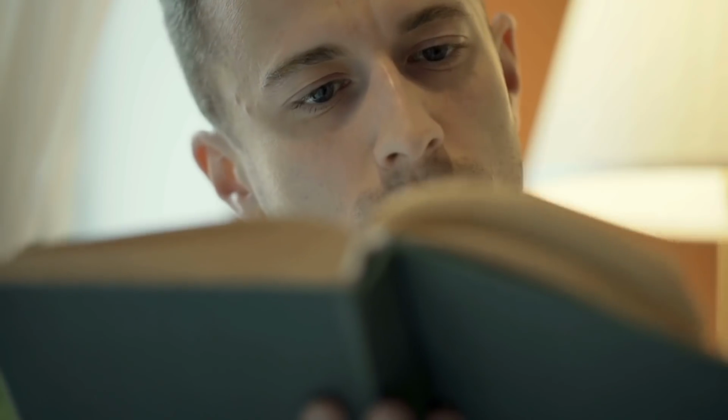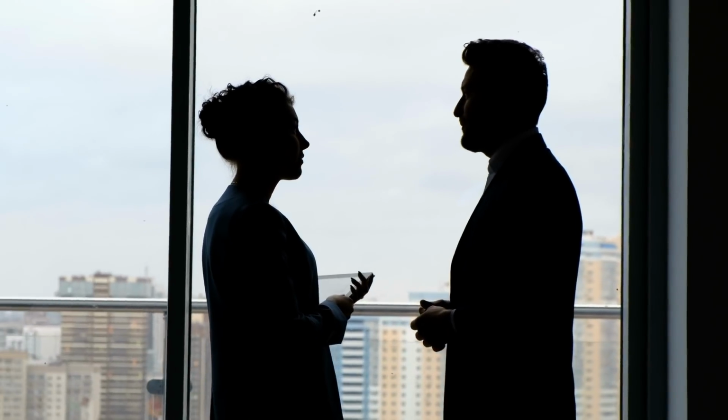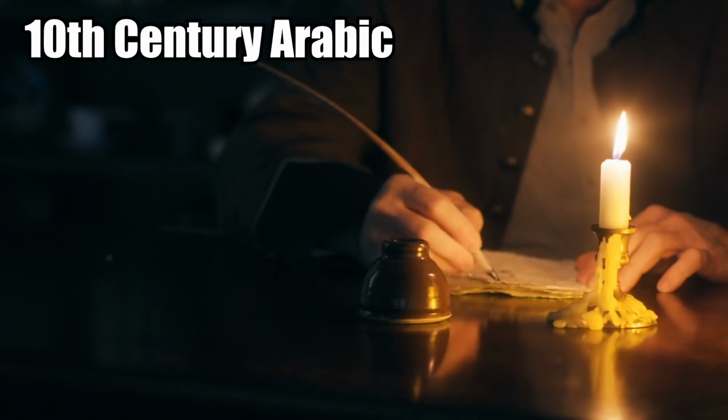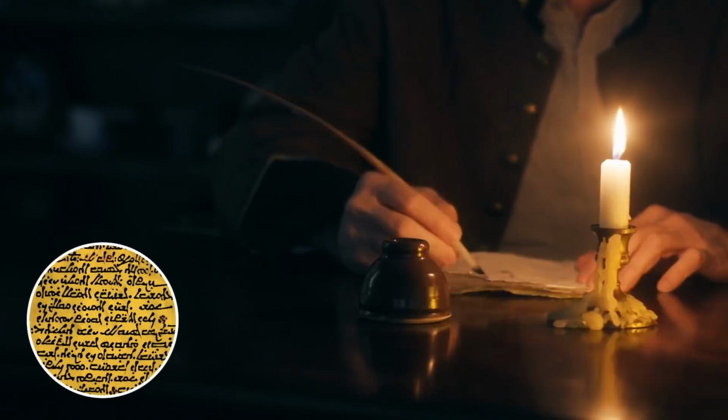Palimpsests? Maybe that will come in handy for Trivial Pursuit or something. Giulia Rossetto is a researcher who specializes in ancient texts. In 2016, a colleague gave her some images of a palimpsest that he was struggling to read. The visible text contained a collection of the life stories of saints written in 10th century Arabic. Beneath it were faint traces of Greek lettering.